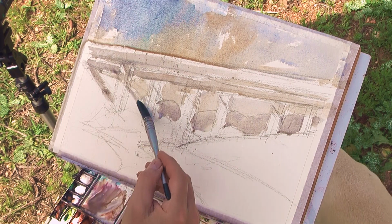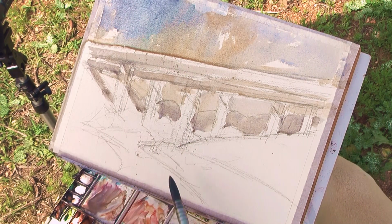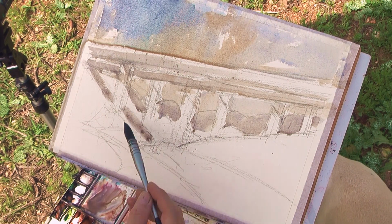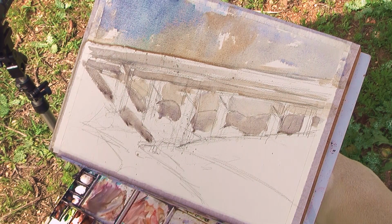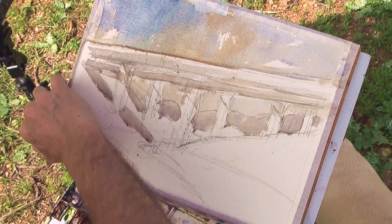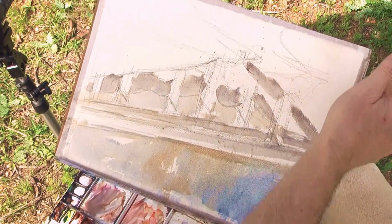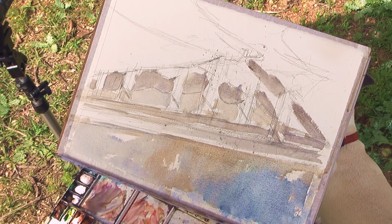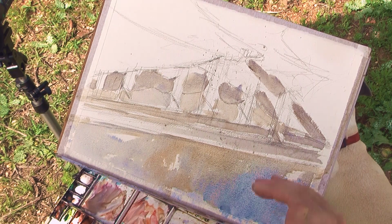So these are two diagonal lines that go from the bridge. And it's interesting, this diagonal, and this diagonal, and these vertical lines. And let's put it a little bit like this. Let the water go down.